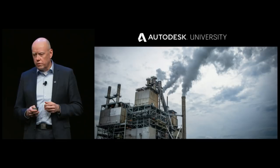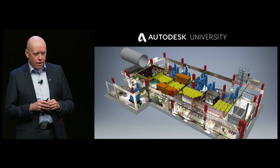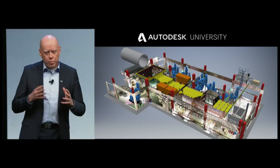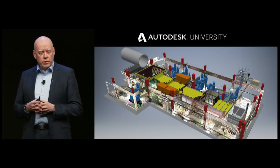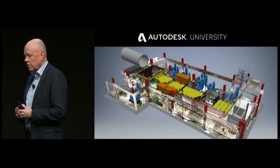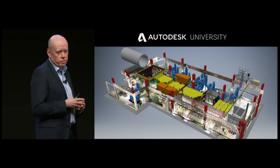We design our machines with Inventor and AutoCAD Mechanical, as Kelly talked about. With intelligent iLogic and parametric assets, we are placing our equipment and machines with factory design utilities in our plants or factories. Early this year, we learned more about scanning using Recap Pro, Navisworks, and BIM 360. So we started to use the modern and efficient collaboration tools from Autodesk.